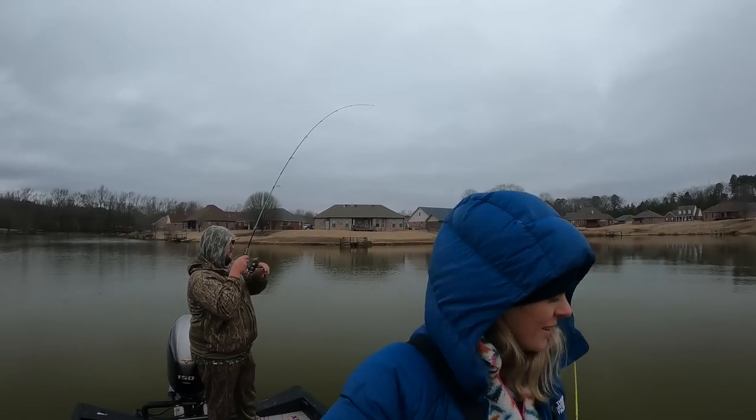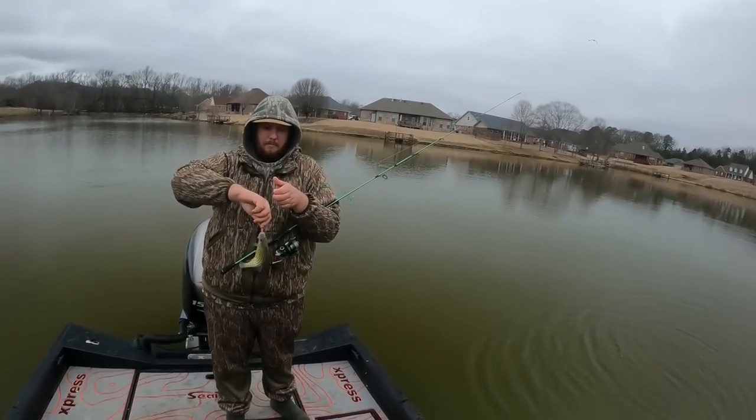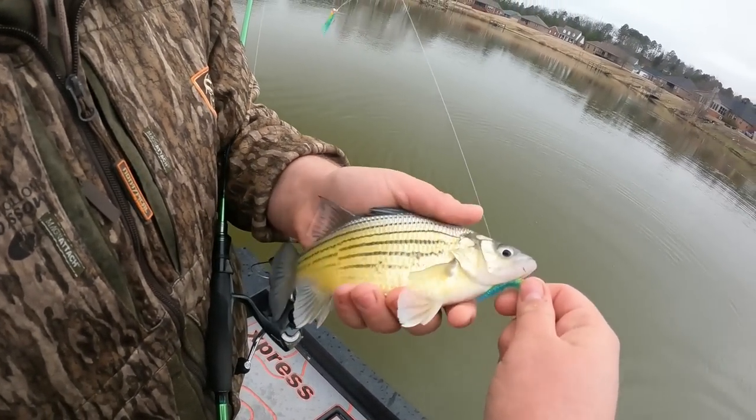Get him, Tiger. What kind of white bass do you have, Tiger? I got a running one. A yellow white bass? Oh, yellow bass. Let me see that guy. That's a nice one. He's pretty. Look how yellow he is. Yeah, he's really pretty for this time of year. Look at that, in the cold water. Yeah, he's golden. Look at that. He's big. Oh, he's pooping too.